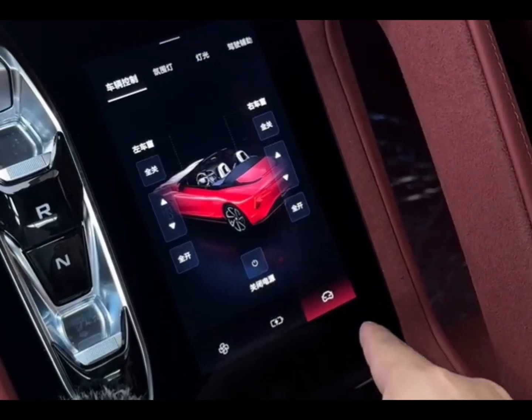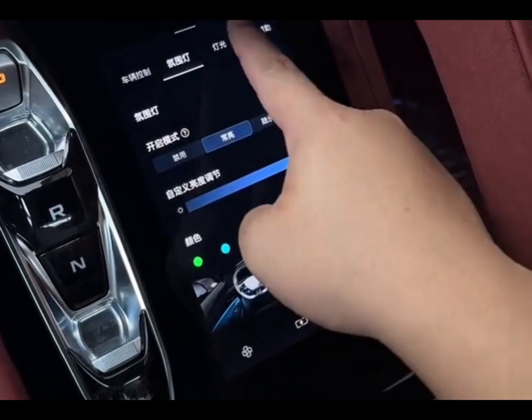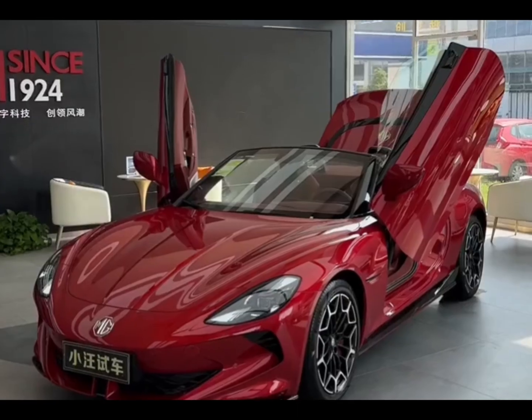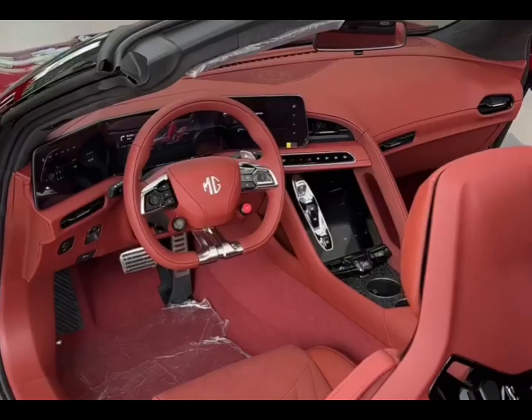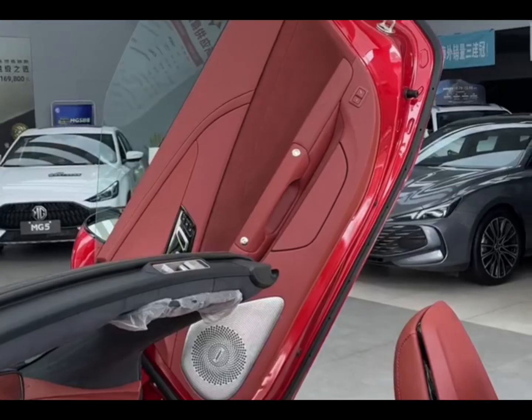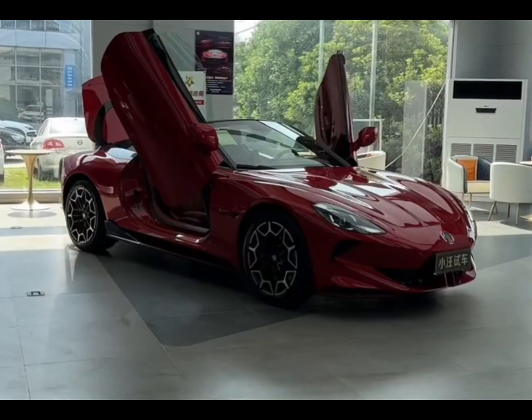Interior design. The Cyberster's interior is a perfect balance of driving pleasure and cutting-edge technology. Minimalist and driver-focused cockpit. The steering wheel features a flat design inspired by aircraft controls, providing maximum control. Fully digital dashboard. A 3D holographic display presents essential information such as speed, range, and navigation seamlessly.